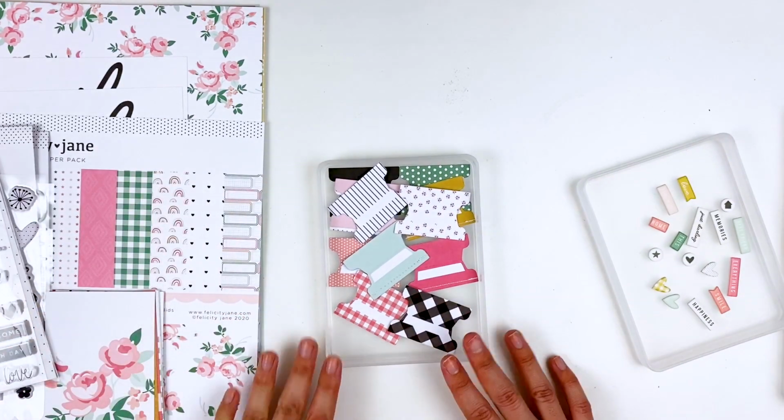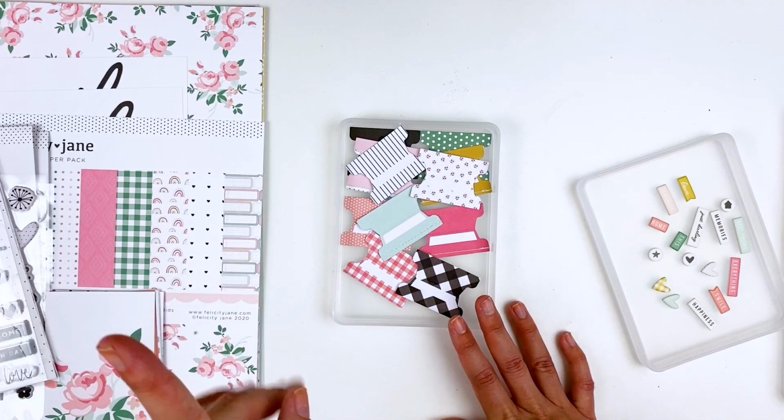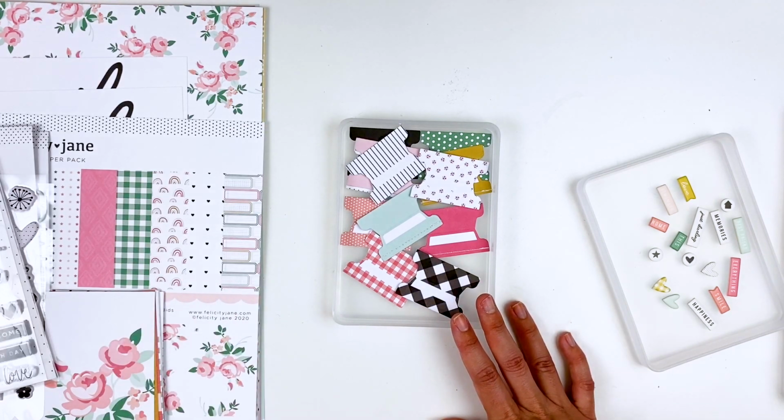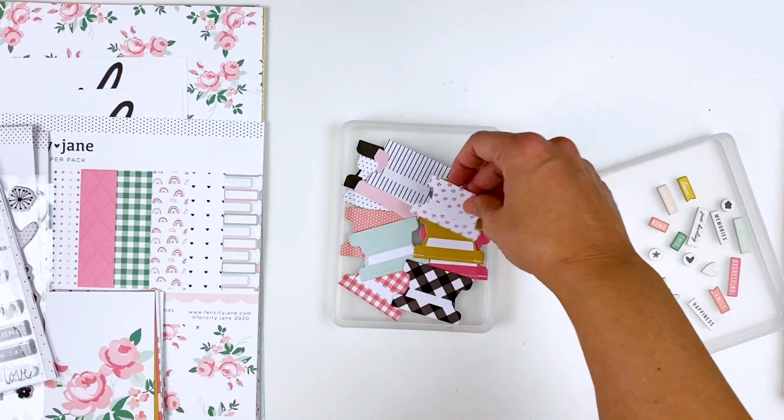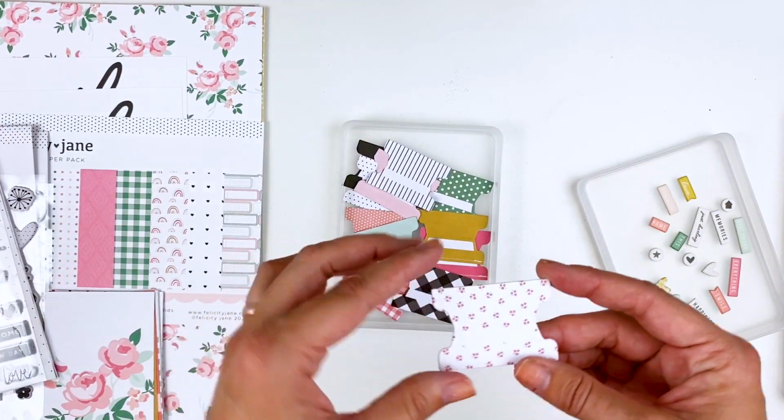Okay, next up we have the tabs. Bible journalers, be ready. I know you are going to be obsessed with these. And keep in mind, you can order things individually if you don't need the whole collection. But this comes with 12 tabs, and the quality of these is amazing.